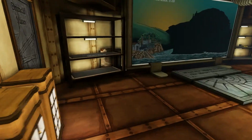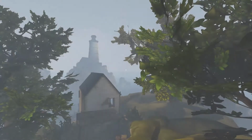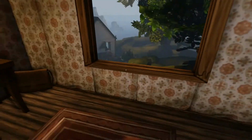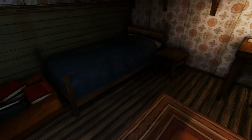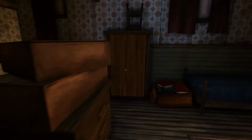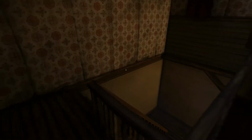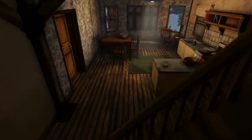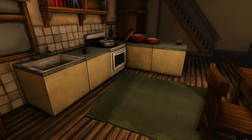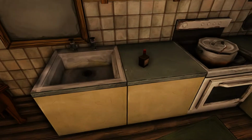I thought that's what we had to do. Is this it? I guess this is it. I'm assuming. Yeah, right. It looks harbour-ish. See if there's anything in the old wardrobe. No. Is it me, or can we move a bit faster now? No idea. Let's have a look at some items.